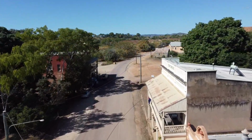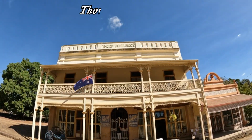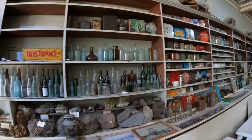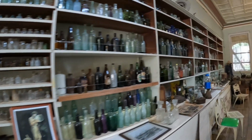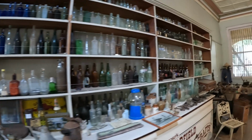Thorpe's buildings were constructed about 1903 for Sidney Hood Thorpe, a mining agent and sharebroker who had a substantial business interest in both the Ravenswood and Charters Towers goldfields. It housed businesses which supplied miners with everything from household goods to mining machinery and is the only two-storey shop still standing in Ravenswood.